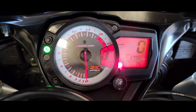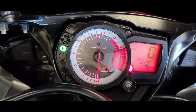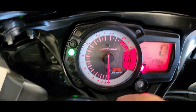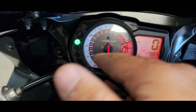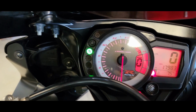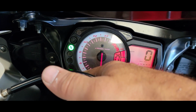Now this bike has 17,983 miles, so not a whole lot. You can see below that it has your temperature gauge, and above it your speedometer. In the tack, this also has a gear selector and a shift light, your neutral light, little gas gauge that's going to come on. You have your hazard lights, and you have your resets and your selectors up here, right there as well for your trip meters.